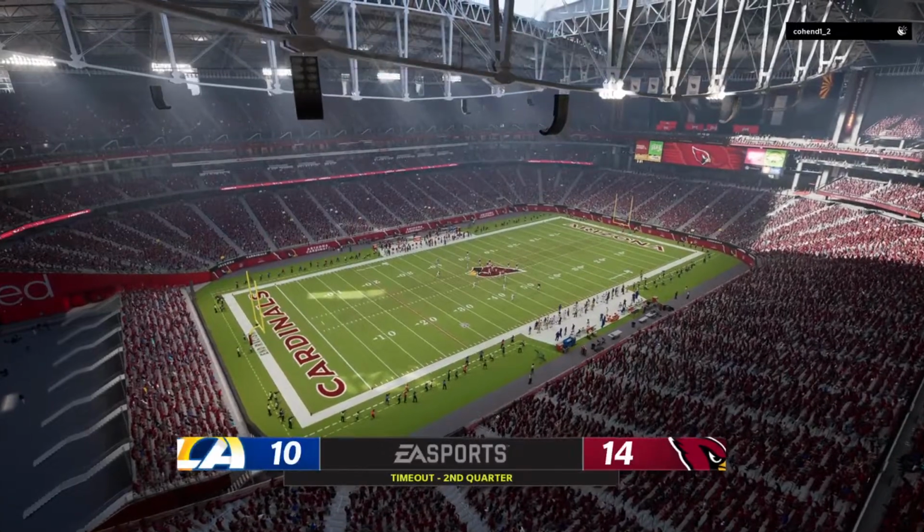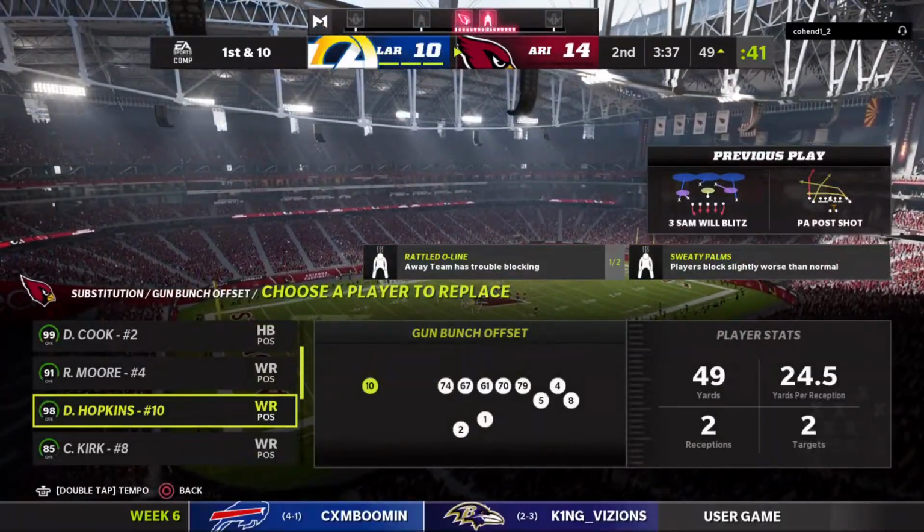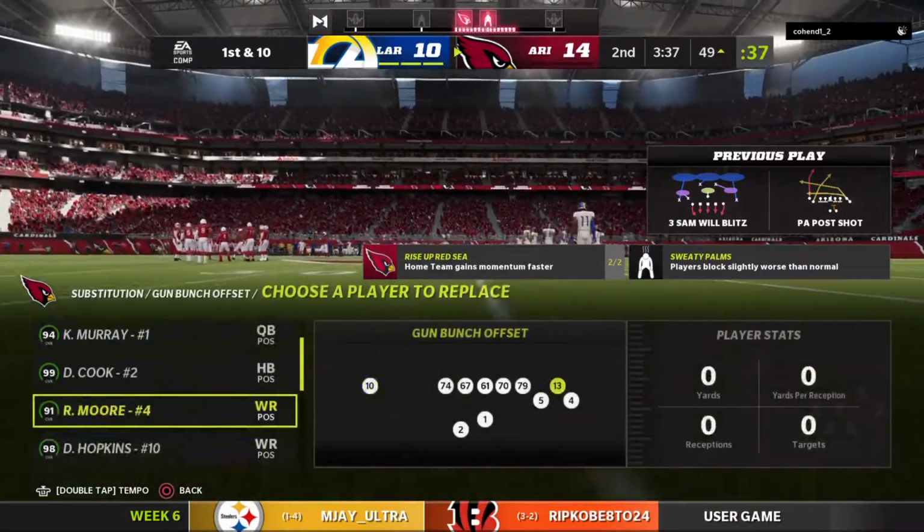The Cardinals forced to burn their third and final timeout. And with that, they're now out of timeouts. There's still plenty of time remaining here in this second quarter.